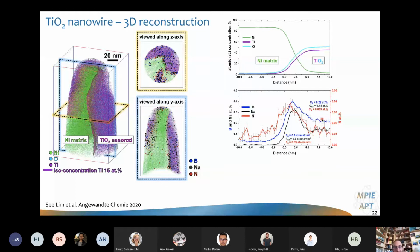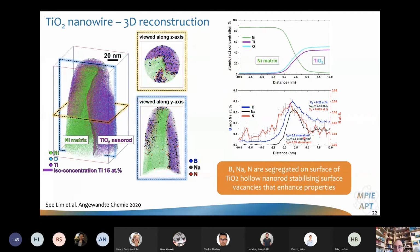But we could see this, and actually by looking through the literature, we could also see that some of these impurities might help stabilize the oxygen vacancies that are at the surface of the nanowires after the partial reduction. So this was quite interesting.